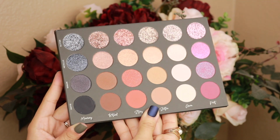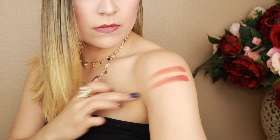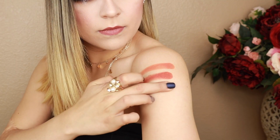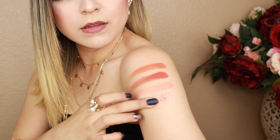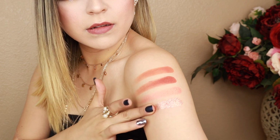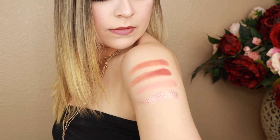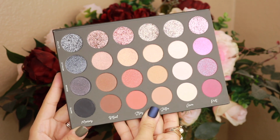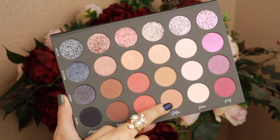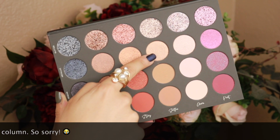And now moving to those oranges, we're starting with Story Matte, Story Sequin, Story Metallic, and Story Glitter. And now moving to those soft brown shades, and those are honestly the perfect transition shade to start out any look that you want to do with your palette. I feel like that's the perfect beginning to any look. And we're gonna start swatching Soothe in a matte finish, Soothe in a sequin finish, Soothe Metallic, and Soothe Glitter.